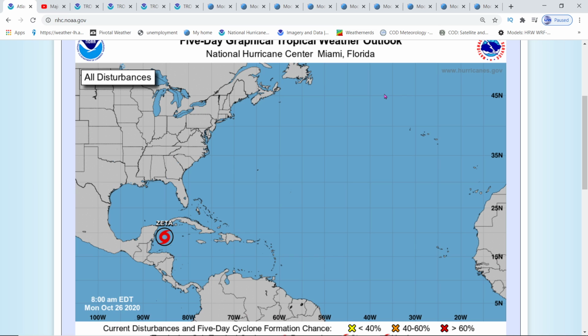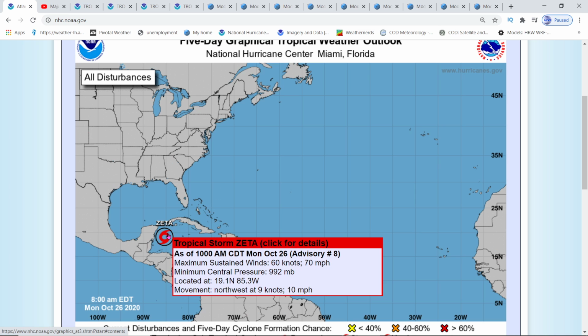I would say good morning, but I wanted to wait before we had all the information that we needed. That way we know exactly what's going on with this hurricane, because it will be a hurricane for a while. It is still Tropical Storm Zeta as of 10 o'clock this morning, Central Time. The newest advisory is still 70 miles per hour, 992 millibars on the pressure, but it's moving northwest at 10 miles an hour. So it is on the move.